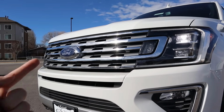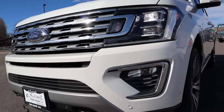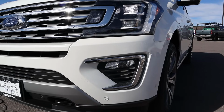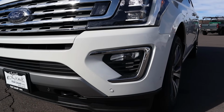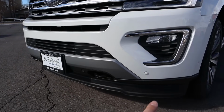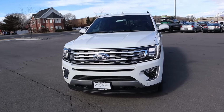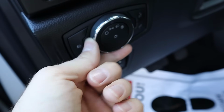from a design standpoint. You have a camera just below the Ford logo, and then we do have these little chrome arcs right here with the fog lights in that area. And then we do have parking sensors along the front end with tow hooks, and then there's an air dam at the very bottom. But other than that, there is your front end look on the Expedition.